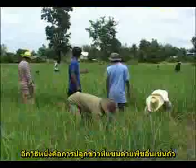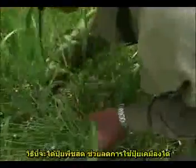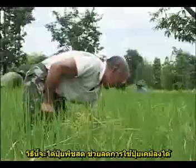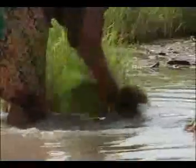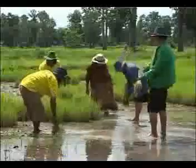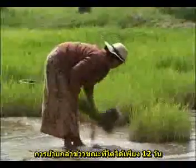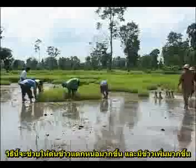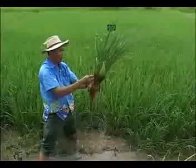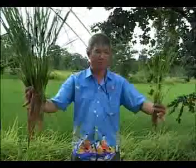Another method is intercropping rice with other crops, such as beans. This provides green manure, reducing the need for chemical fertilizers. But the biggest change came in how rice is planted. This system calls for transplanting rice plants when they are just 12 days old. That way, the rice plant produces more shoots and more rice. Now farmers can see the results for themselves.